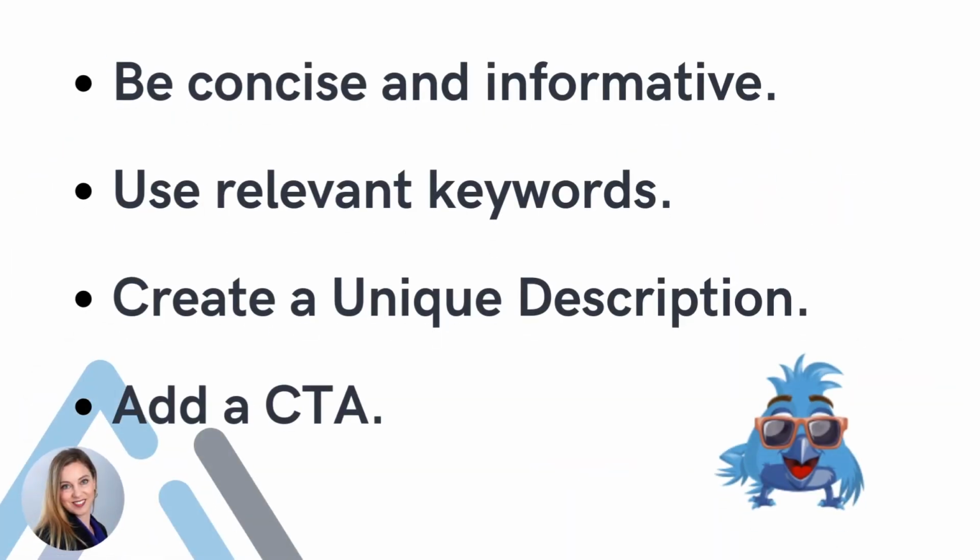The first thing you need to do is to make sure that you're concise and informative. Your meta description should be around 150 to 160 characters, so make every word count. That's not a lot to work with. Highlight the key selling points of your content to entice users to click.